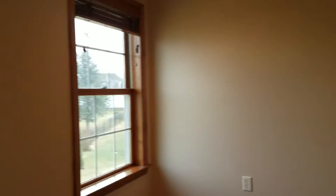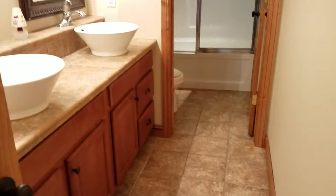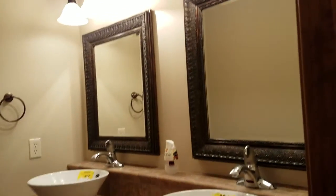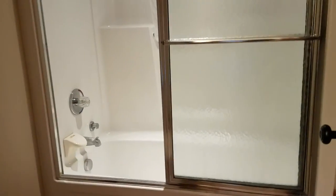Then we'll look at this hall full bath. So the nice thing about this bathroom is you can see there our toilet and shower are actually separate and closed off from our double vanity here with the bowl sinks. Tile floors in here, nice mirrors, nice light, all neutral finishes, new paint, this little bathroom is nice.